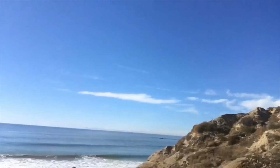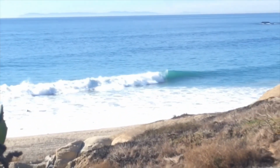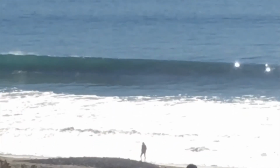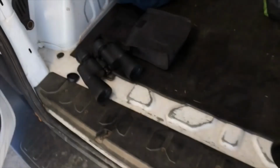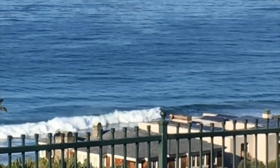Let's check the waves. Looks pretty fun.